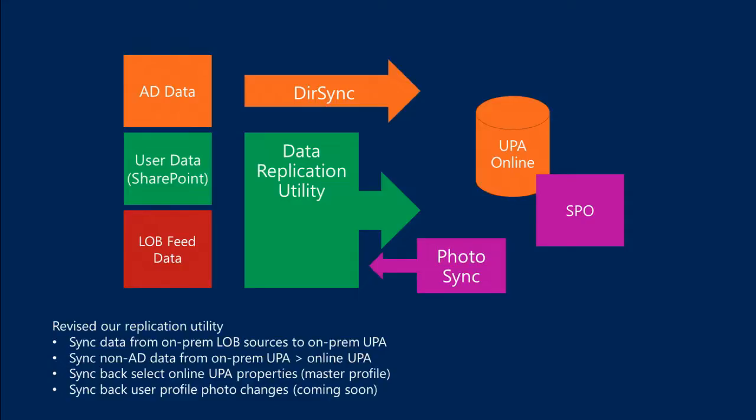Now, that being said, there are a couple of properties that, for the time being, while we're still in this hybrid state, we need to push back down to on-prem AD and on-prem UPA. So we will do that. And that's that purple box down below, the photo sync. We have a really complex environment that I hope none of you have, where we've got some people running Exchange 14 on-prem, Exchange 15 online, Lync 2013 beta. It's amazing how many people are just like, wait a minute, I changed my photo in my profile, how come Outlook or Lync isn't showing that photo? And we acknowledge that that is a problem.